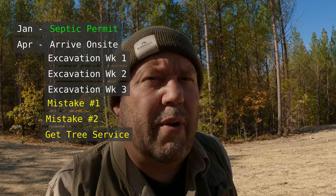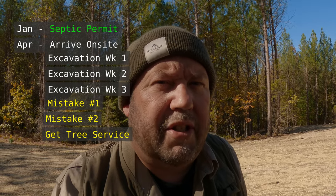I called up some local tree services and had them come out, and what I discovered is that a tree service doesn't really do excavation work. I mean, it kind of makes common sense. I should have known, but I wanted to save the logs, figured they could chainsaw them down and stack them for me. But it just would have been too expensive for that type of service. A tree service is typically someone you'd call if you need a tree or two taken down in your yard, not 100 trees taken down in a septic area.